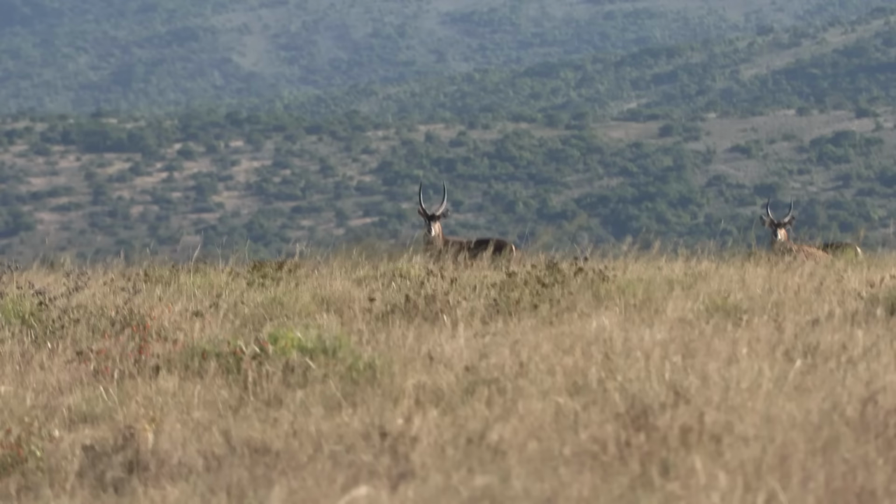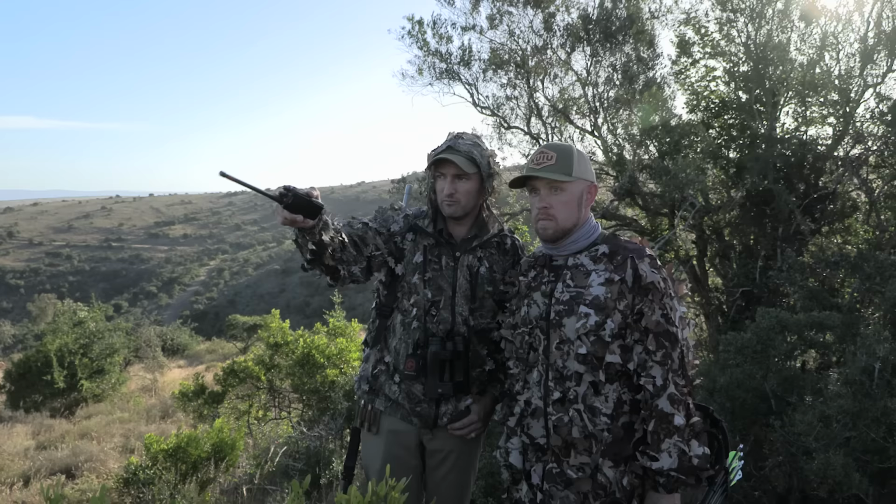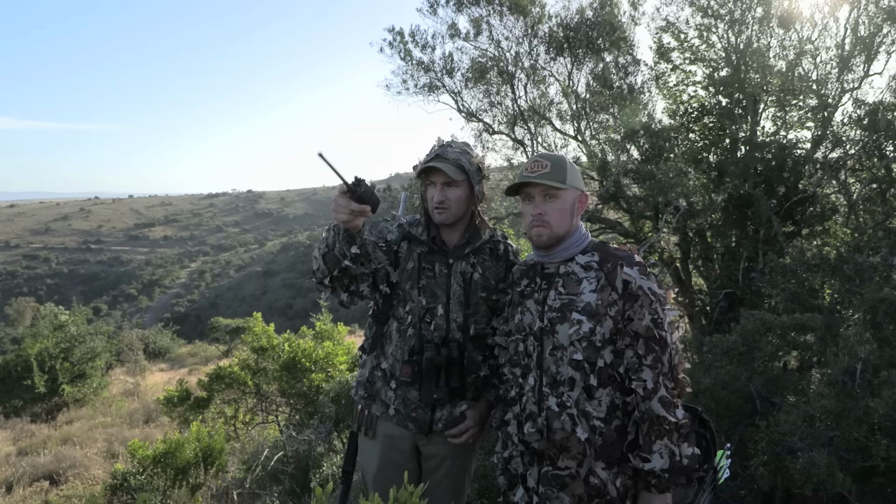So Phil, it's late afternoon, bulls are all up moving. We spotted some bulls bedded down at the end there. The bigger old bull we're after is actually facing this way and feeding this way. So I think we're gonna move up to those trees there, try to spot him there.